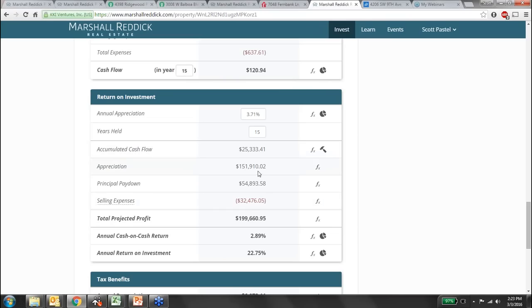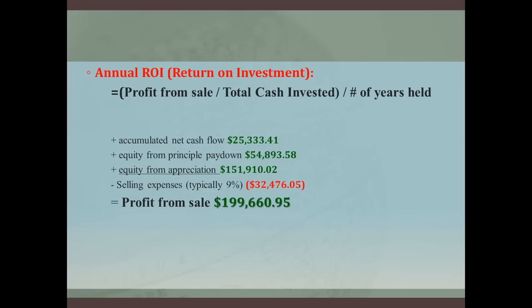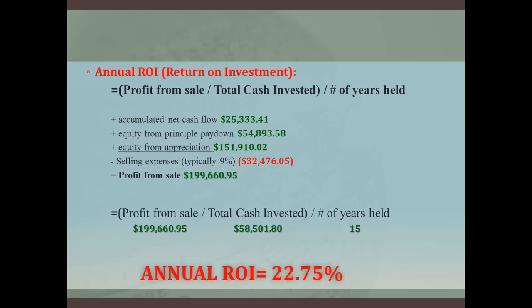So after adding up the cash flow, appreciation, and then the equity that we built from the principal reduction, then we subtract the selling expenses, we're left with about $199,000 of profit on this property over a 15-year period. So then we take that number, we divide it by $58,000, which was the example I used at 25% down. If you have less than 4 mortgages, you can do 20% down. I always like putting an extra 5% because that gives me a better interest rate and more cash flow. Then we divide that by 15 because that's the example we're using. We're left with an annual return on investment of 22.75%.